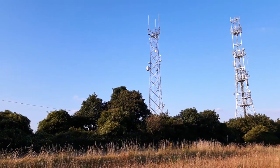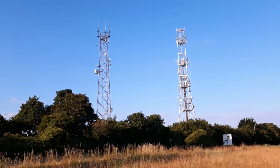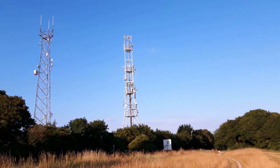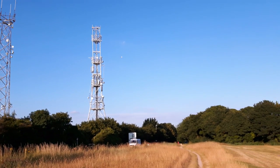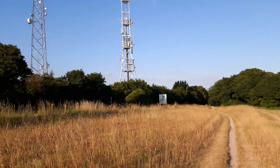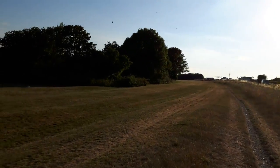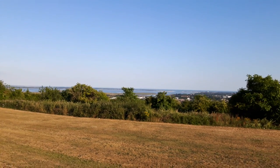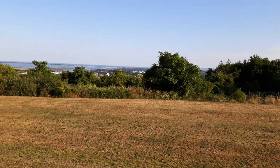Because it's the highest point in the area, we've got quite a number of mobile phone masts, communication masts, that type of thing on top of the hill there. I think most of those are mobile phone masts. It's about 450 feet high, the highest point. You can see across the town there. On a bit further.